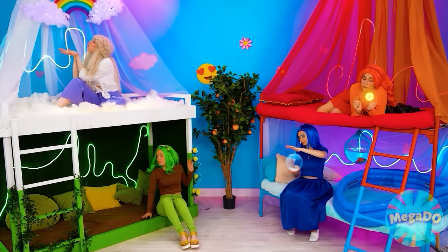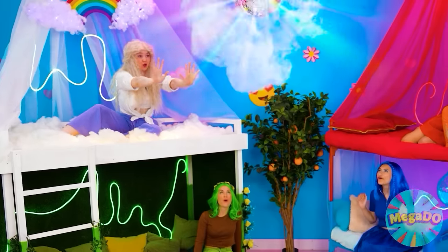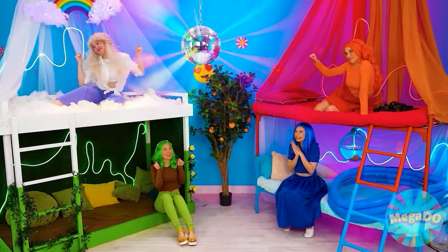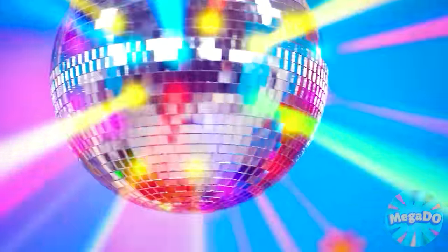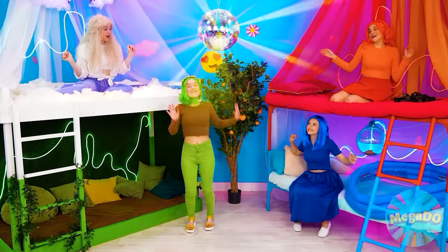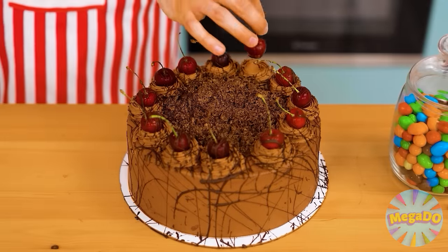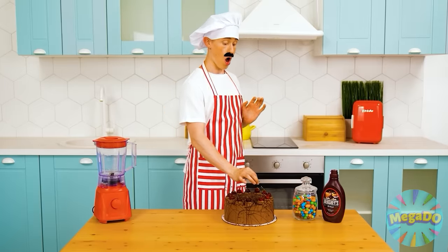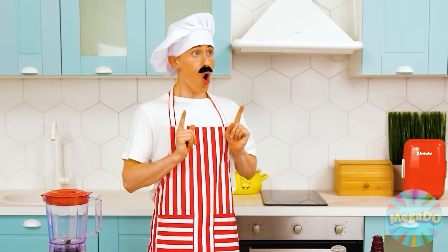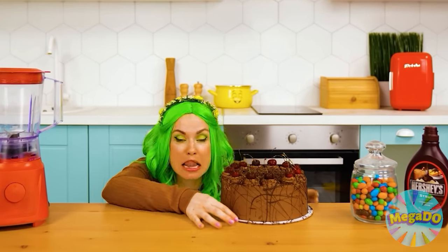Girls, since we've already finished everything, let's have a disco to celebrate. I'm talking dance party. You guys are really gonna like this. Wow! That's so awesome! Great idea. I'll go get something too. I made a great cake. Now, just gotta add the final touches. Oh wow, a cake! Exactly what I needed.